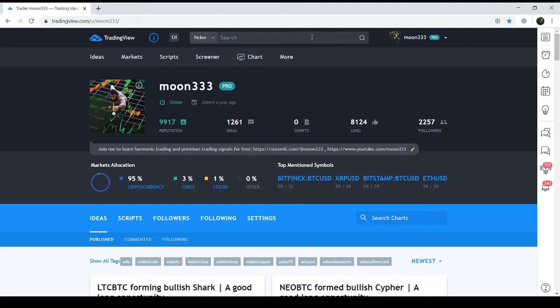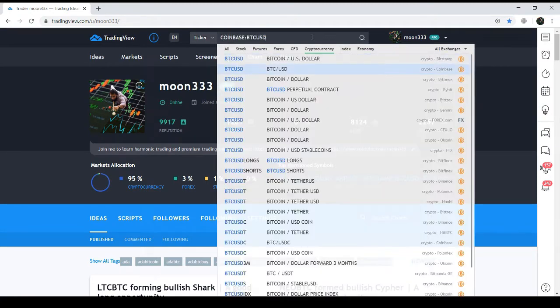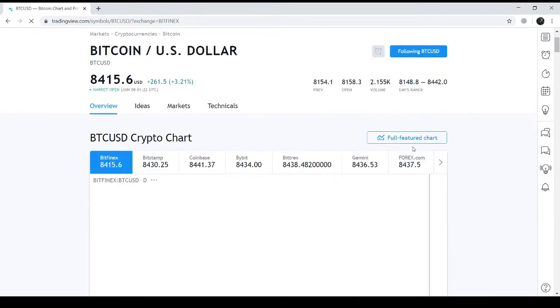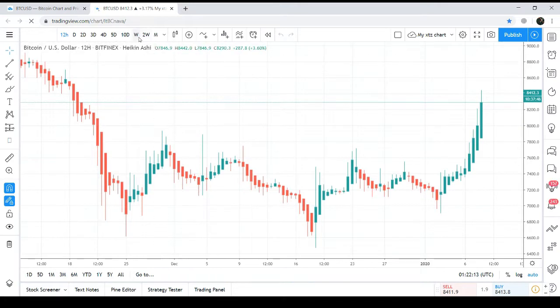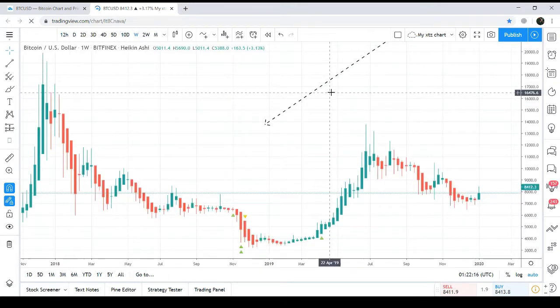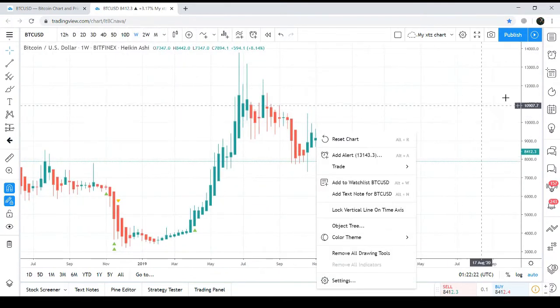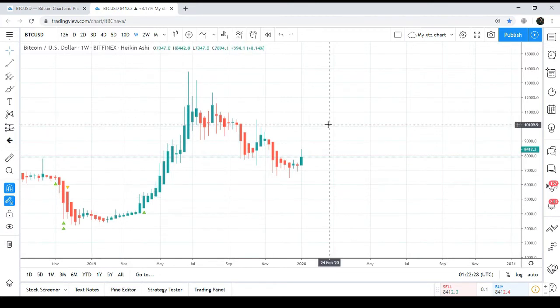I think you have liked my previous prediction, and I'm just taking you to the Bitcoin live chart, the Bitcoin US dollar Bitfinex chart. All right, this is the live chart, and first taking you to the week chart. All right, this is the Bitcoin week chart.